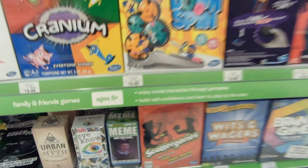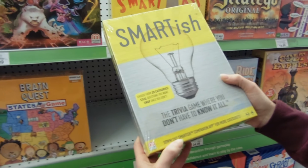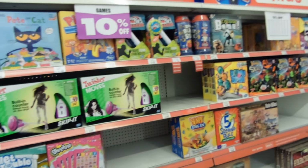So you could find obscure games like the game of Meme. And Smartish, where you don't have to know it all. Sounds awesome. I can play that game.